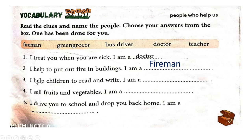See here, fireman is given. F-I-R-E-M-A-N, fireman. Now see number 3. I help children to read and write. Read the clue properly. I help children to read and write. I am a teacher. T-E-A-C-H-E-R, teacher. Number 4: I sell fruits and vegetables. See what I sell? Fruits and vegetables. So who sells fruits and vegetables? We have learned, no? So I am a greengrocer. See here, the name is given, greengrocer.